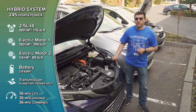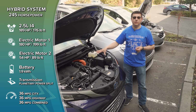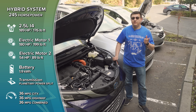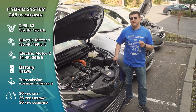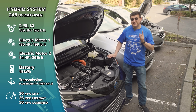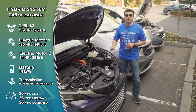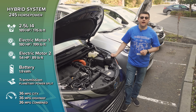This is a 2.5-liter 4-cylinder engine producing 245 horsepower when combined with the dual electric motor hybrid system on the other side. Fuel economy comes in the highest in this segment at 36 miles per gallon combined, 35 if you choose the all-wheel drive version, because the all-wheel drive model is a little bit heavier. Now, it's not a mechanical all-wheel drive system, it's an e-all-wheel drive system, so they put a separate electric motor on the rear axle that's essentially borrowed out of the Highlander as well.